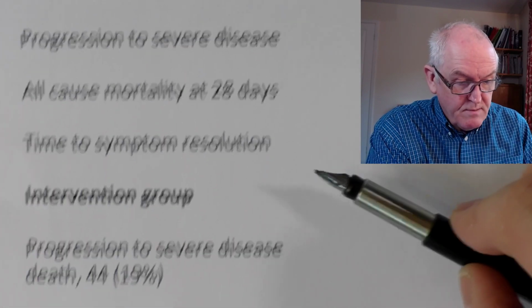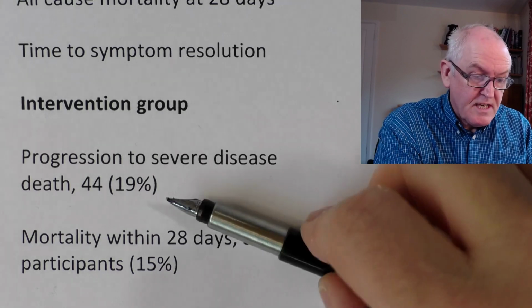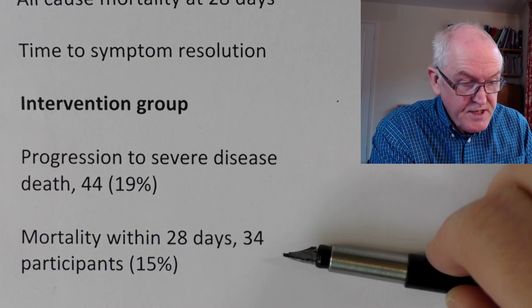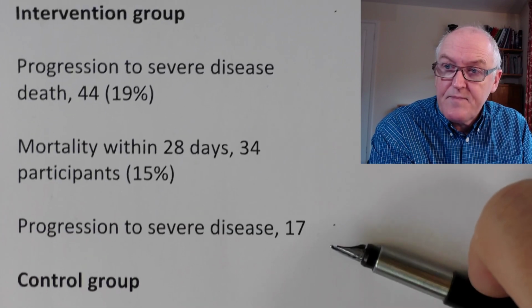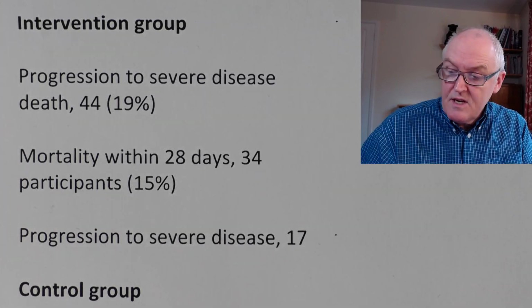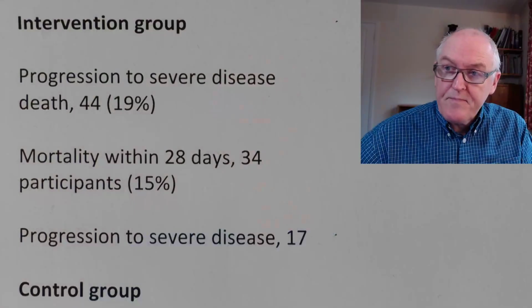Now, the intervention group. Progression to severe disease, 44 patients, that's 19%. Mortality within the 28 days, 34 patients, that's 15%. Progression to severe disease, 17. Now, of course, this information is all very interesting but completely useless without the control group, who, remember, received the same treatment apart from not getting the plasma. So how did they do in comparison?